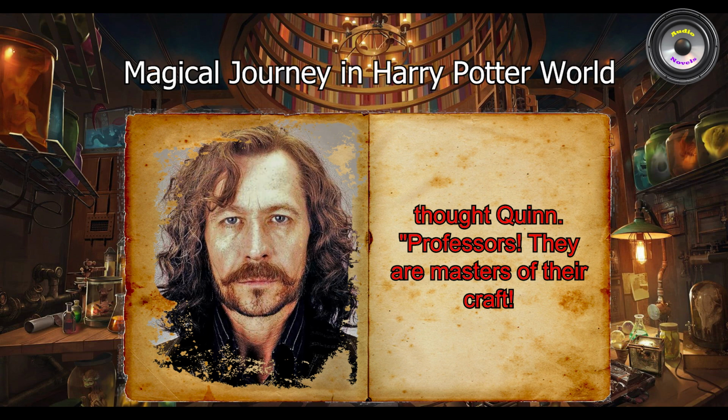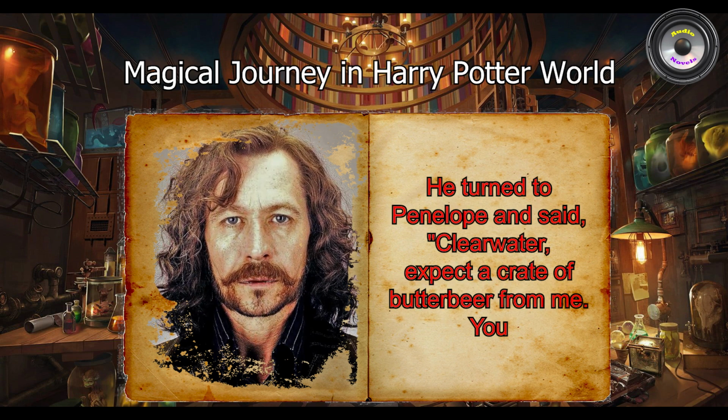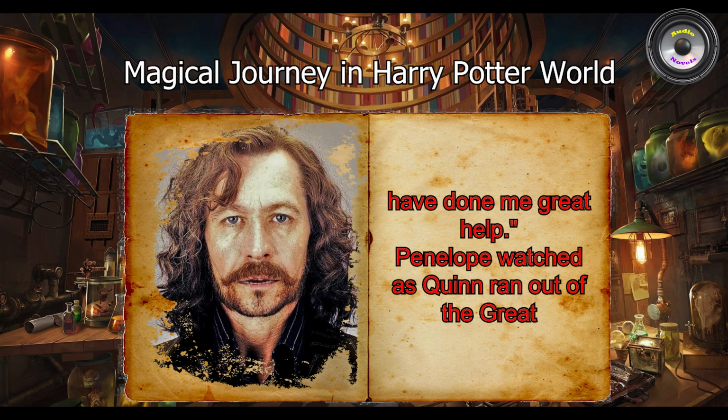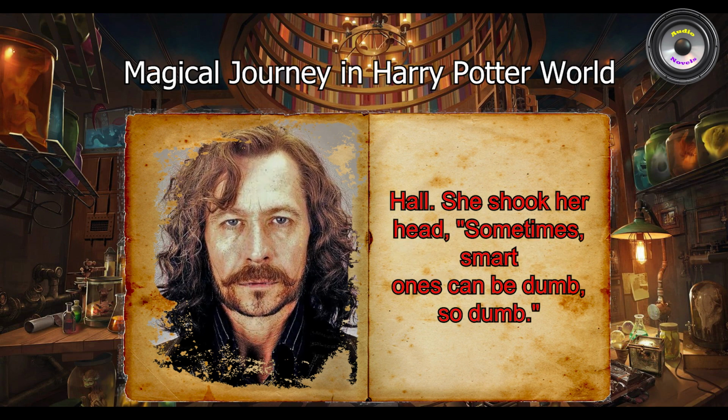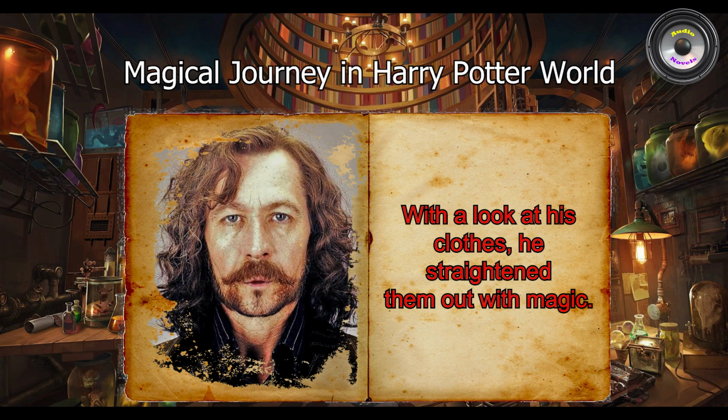"Professors. They are masters of their craft. Of course, they would be able to help me," said Quinn as he got up from his spot. He turned to Penelope and said, "Clearwater, expect a crate of butterbeer from me. You have done me great help." Penelope watched as Quinn ran out of the great hall. She shook her head. "Sometimes, smart ones can be dumb, so dumb." Later that evening, Quinn stood in front of Minerva McGonagall's office on the first floor. With a look at his clothes, he straightened them out with magic.